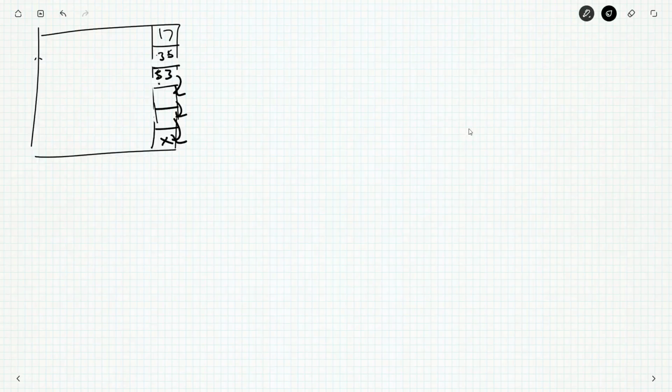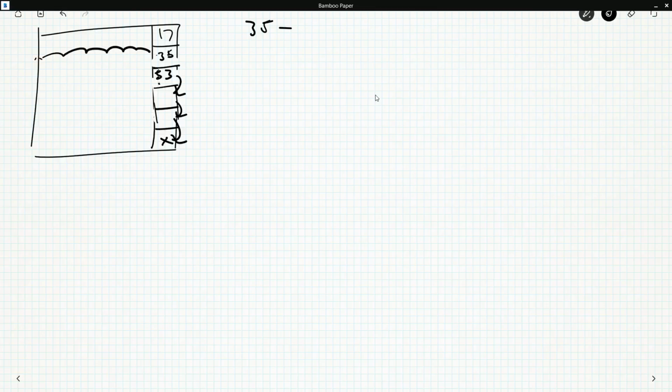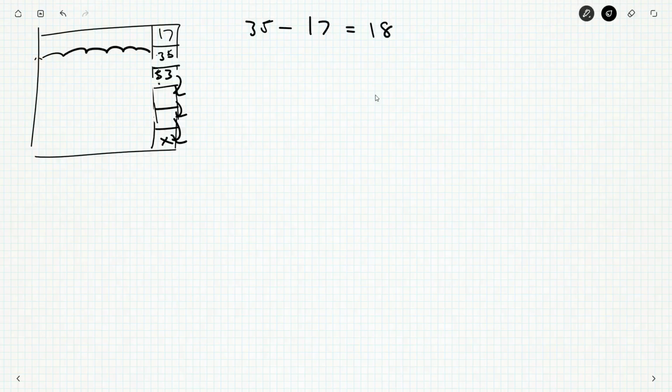That's the challenge. Well, since we're going up by 3 each box, we're really going up by the same amount, whether or not you look at things like rows. So from 17, I go up by 3 so many times. How many times? I think 6 times. Yeah, 6 times. 35 minus 17 is 18. I go up 18 each row. We can check this out.